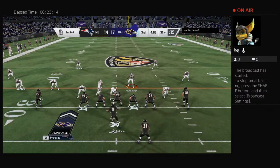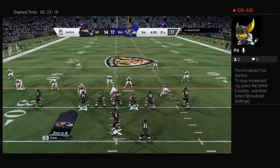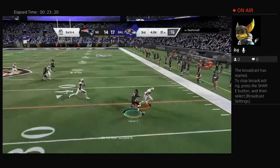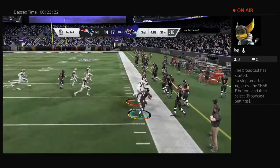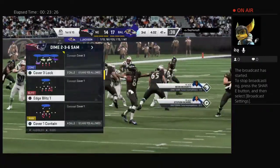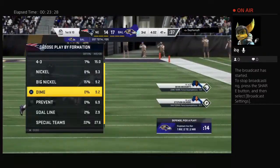Watch twins. Watch twins. From the gun on third down, Jackson. This one complete to Ingram. And he'll be out of bounds after getting this one across the 40. 10 yards there, good enough for a Raven first down.